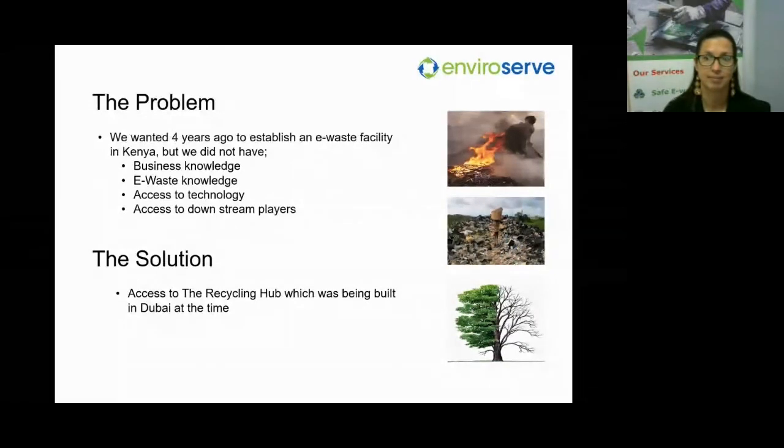That meant that we were able to start the project as part of a community and then work on establishing that community locally. And Environserve in Kenya is focused on being a for-profit social enterprise. We are really trying to find a way to process e-waste in Kenya in a way that is self-funding and make sure that it is sustainable in the long term.